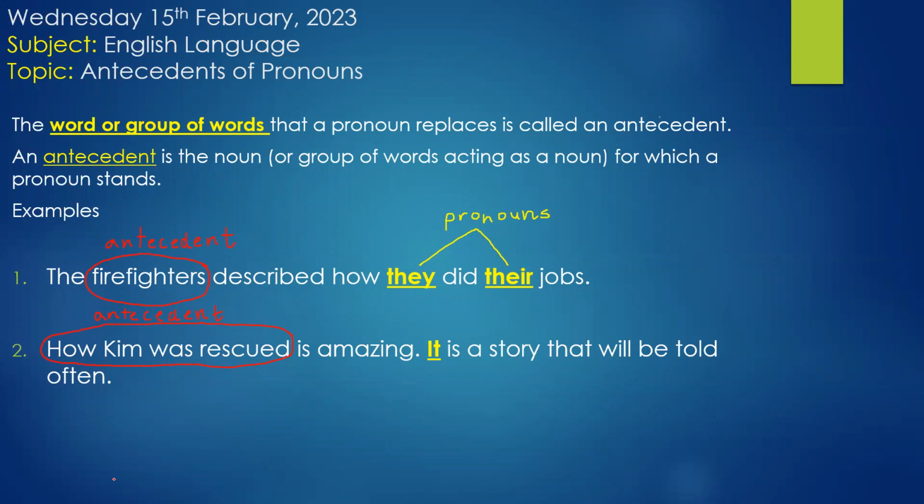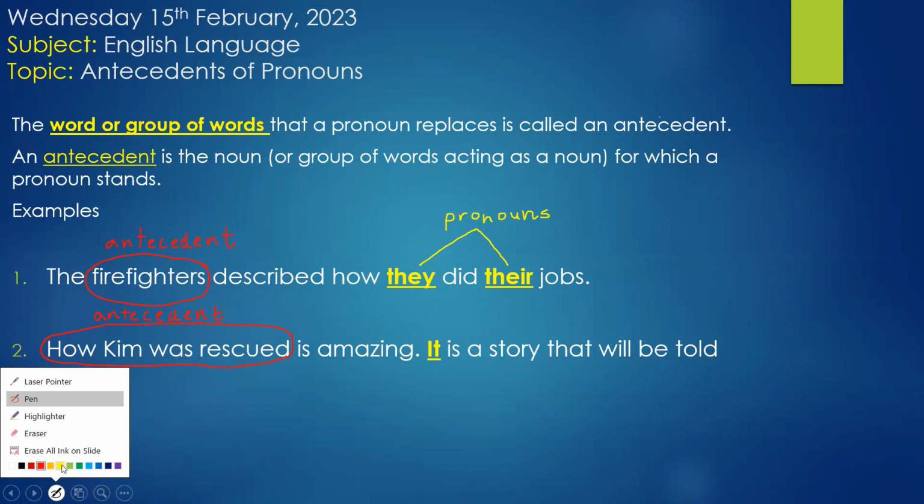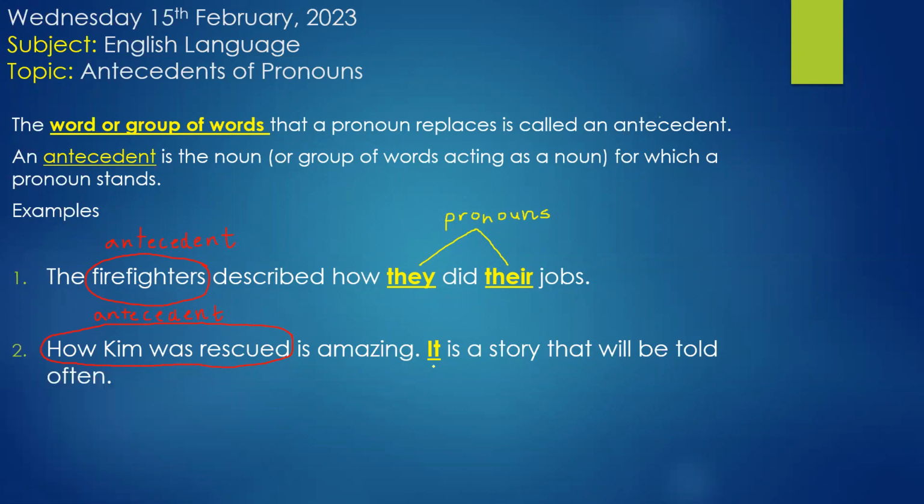Okay, I'm here. What is the pronoun in number 2? It. It, very good. What is the antecedent? How Kim was rescued. Very good. Alexander. Hello. Yes, sir. Sorry, my laptop was freaking out. Can you repeat the question? What is the antecedent in number 2? How Kim was rescued. What is the pronoun? It. It. Very good.